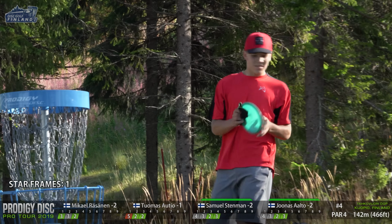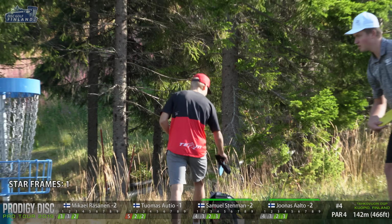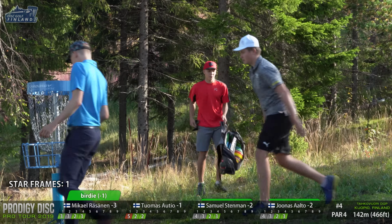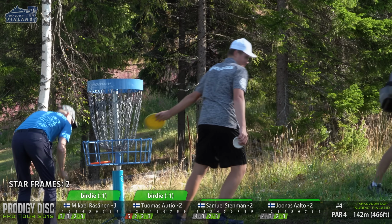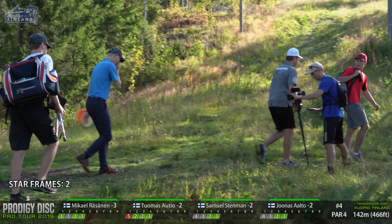Sorry, we're seeing some executed birdies on this hole. Doesn't seem too hard of a hole, especially for the crushers that can just mash it up there all the way and then jump putt over. Definitely, yeah. Another little bit easier hole for sure.